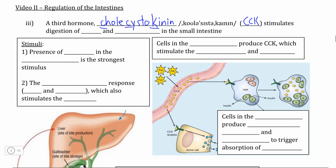Now, CCK is a critical hormone for regulating digestion in the duodenum, which not only is the primary target of the effects of CCK, but also is where cells produce CCK in order to cause its specific effects. And as we will see in this video, CCK is an integral hormone for regulating mainly the digestion of fat, but also the digestion of proteins in the duodenum.